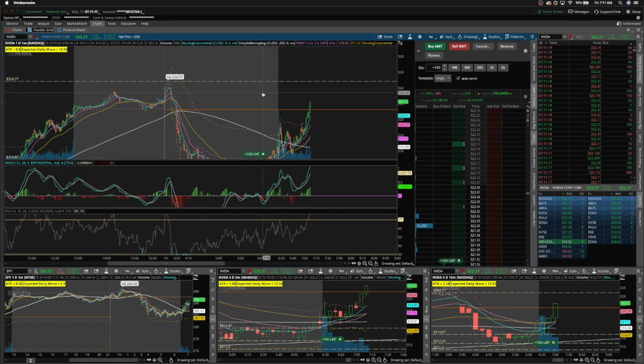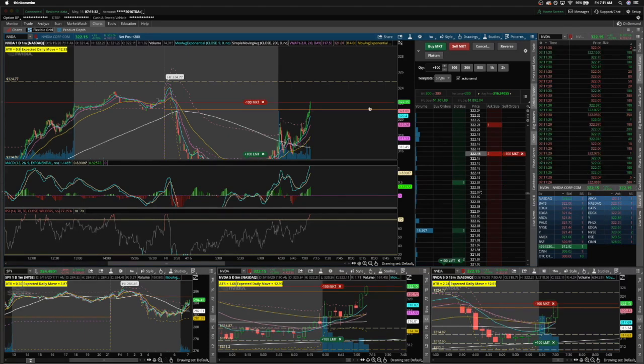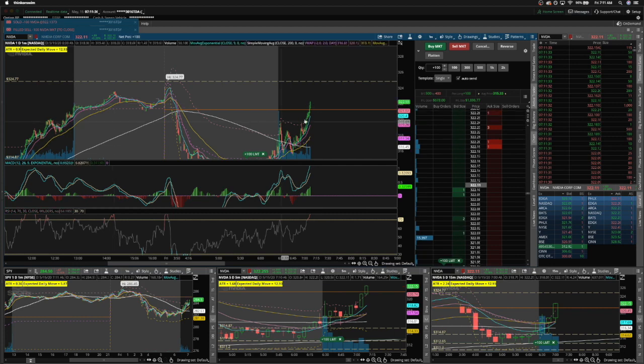So this, about here, is where I'll trim another 323. Well, let's meet it halfway. Oh, this is halfway. Alright, I will sell 100 here. Alright, so let's walk through that, right? So I decided to just sell market there.